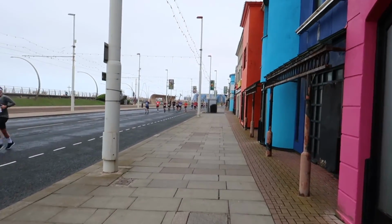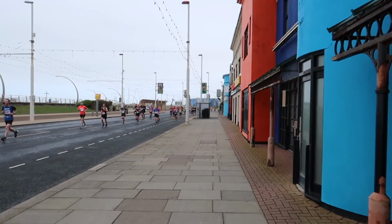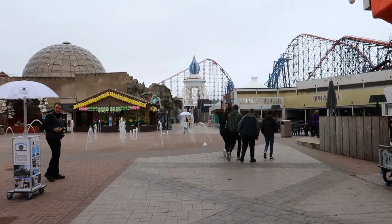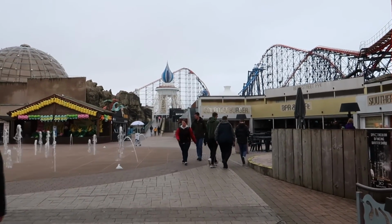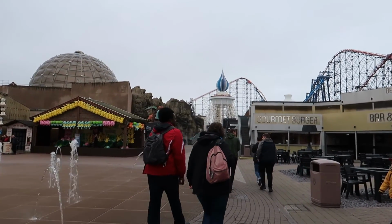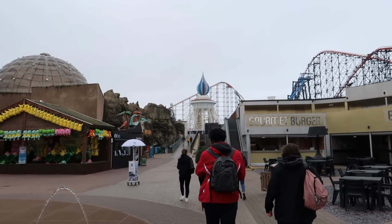Plenty of runners coming past. It's a little bit breezy this morning, and at the moment they've got a tailwind, and I don't envy them when they've got to turn around and run into this wind shortly. A much quieter day here at the Pleasure Beach than it was last Saturday. To be expected, of course, today's just a normal opening day rather than last Saturday, which was a late night riding event. I've just seen the Big Dipper going around with people on it, an icon as well.